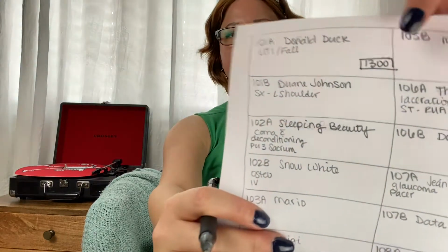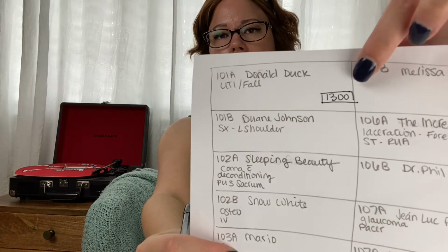Donald Duck, he's here for a UTI and he had a fall because he got a little confused when he had that UTI. He has a 9 a.m. med and a 1 p.m. med. So I'm gonna write 1300. That's how I would do it, off to the side so I can see it easily.